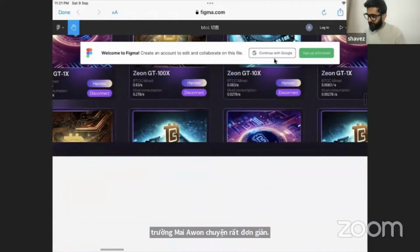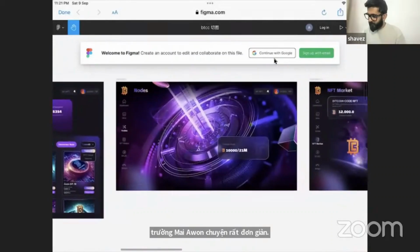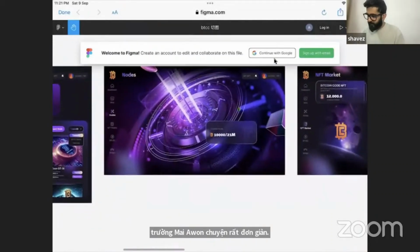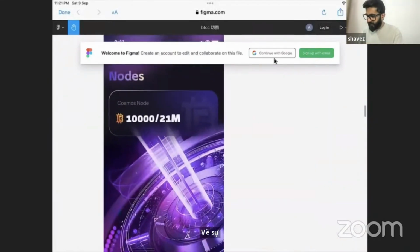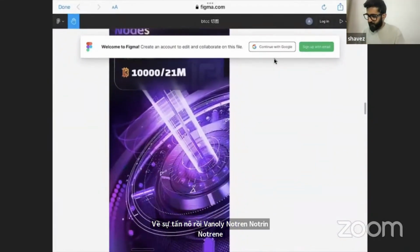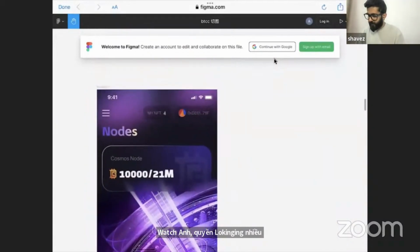Okay. This is the node. There's one and only node right now. And this is how it will work. It will look running in your dashboard in the mobile.